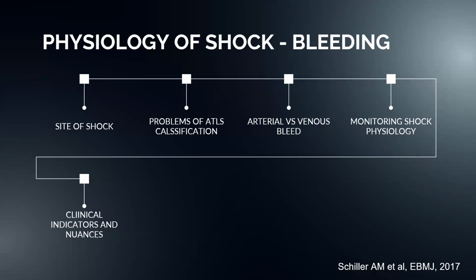Then coming to the core physiology of shock. Shock occurs at three anatomical areas, as we saw in the cardiovascular system. The first level will be at the heart, where the abnormalities can either be extrinsic, like we have in pneumothorax or cardiac tamponade, or it can be intrinsic, either due to acute coronary syndrome, myocardial infarction, cardiac contusion, or even cardiac failure.